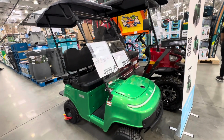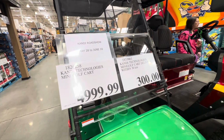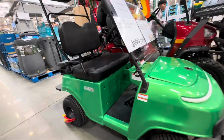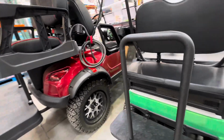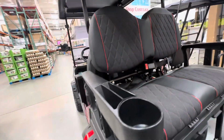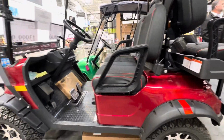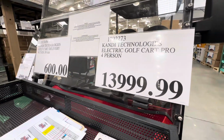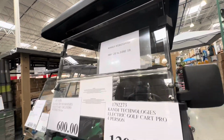And there are also very nice golf carts here at Costco right now. This is Candy Technologies. It's a mini golf cart. It is $4,999.99. That's so beautiful. And this is the smaller one. And the red one over here is the bigger one, priced at $13,999.99, and this one is a four-person electric golf cart pro, also from Candy Technologies.